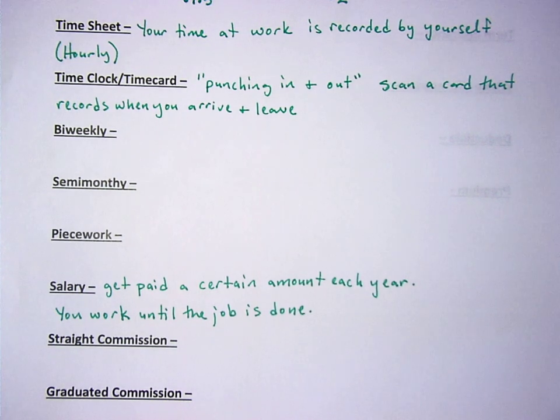Lincoln, you're in advertise? Okay. Do we have enough people for the stuff today?